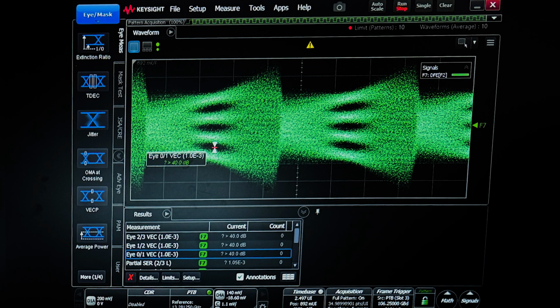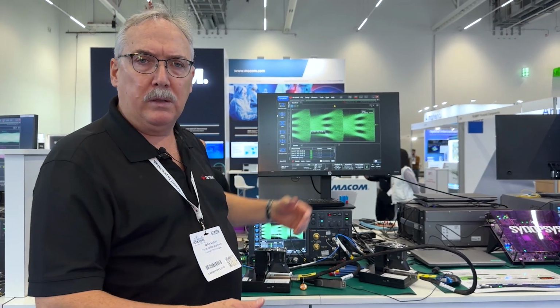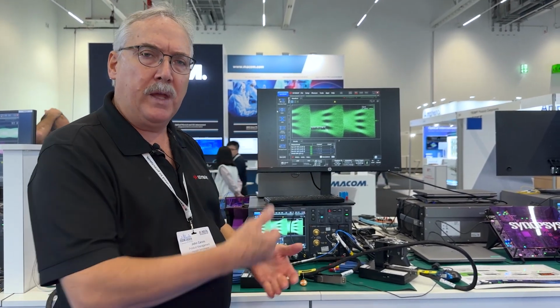Typically the losses at this point in the channel are on the order of 35 to 36 dB, quite high loss, and it takes a little bit of effort to get the eye open again. But in this case, we're able to measure an open eye, and we're doing a penalty measurement and an EECQ measurement at this test point.